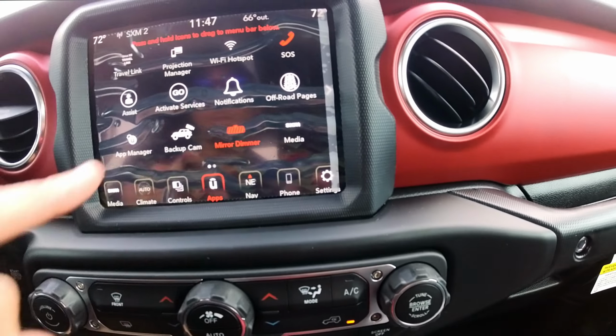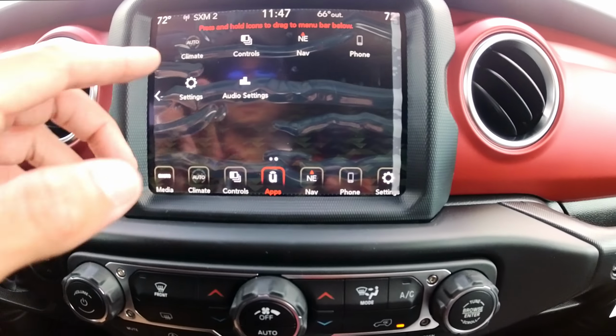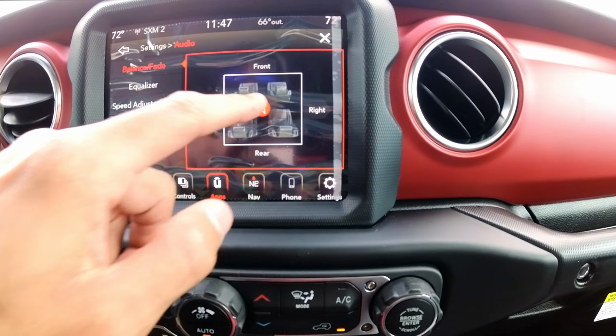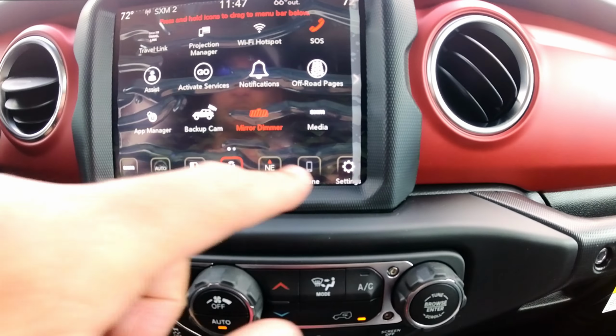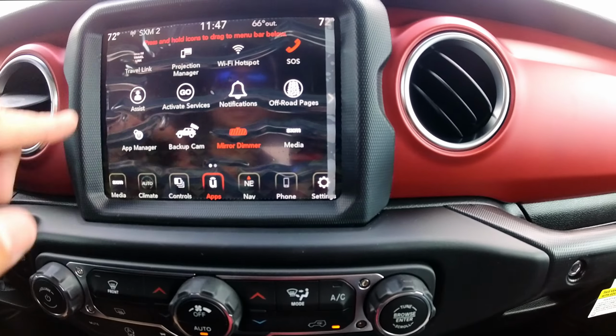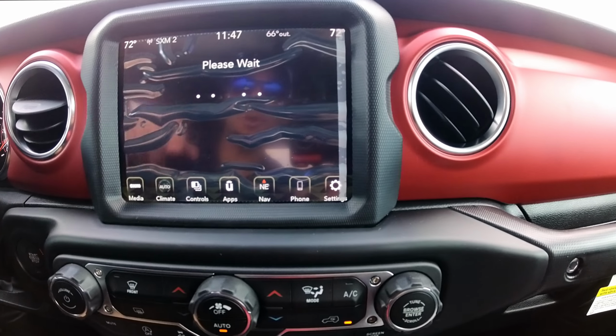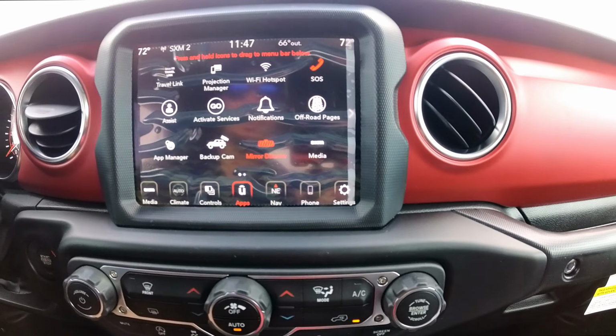So you got the off-road pages, you got a backup camera, and then also, because this is the app page, it allows you to see basically everything that's within the vehicle right here in the app. So instead of having to search for any other things, a lot of these things are redundant because it does show them in the other settings right here. But if you want to just do it all in one page, just go to the apps.